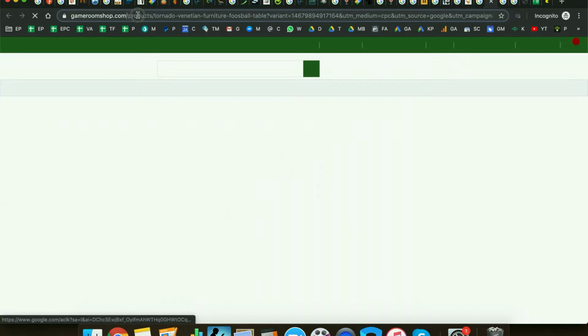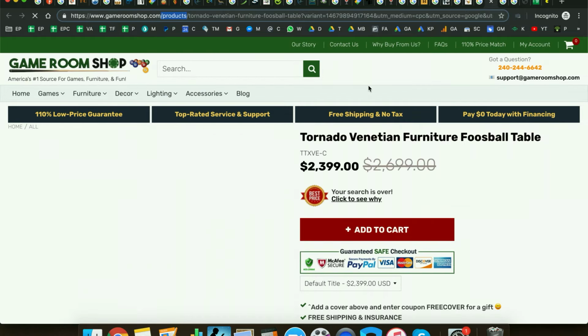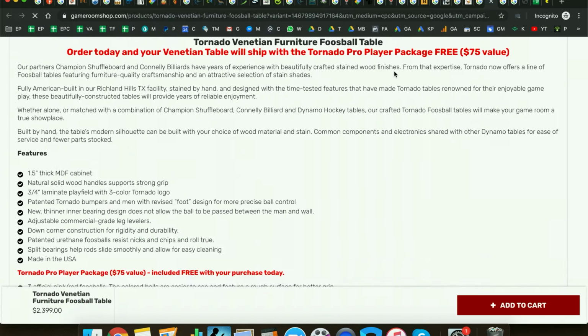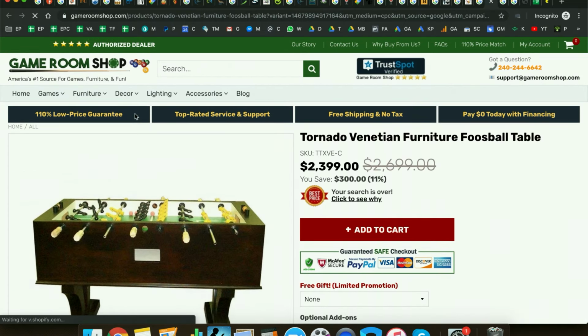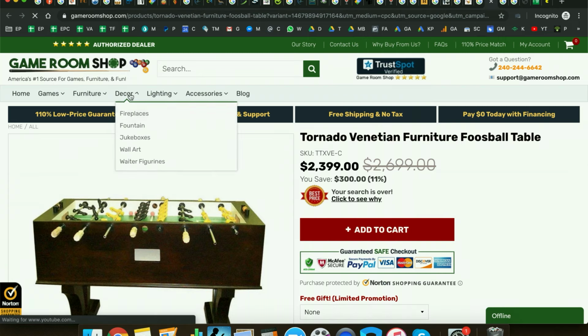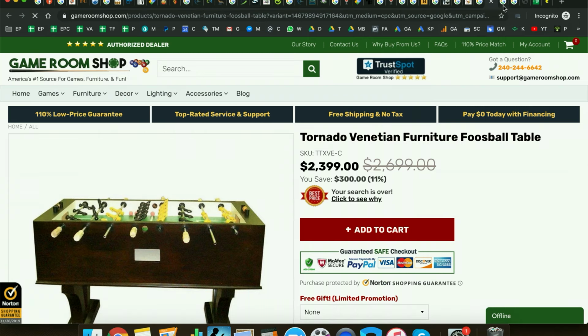Alright, this is definitely on Shopify. One way you can tell it's on Shopify is if it says /product/. It's a Shopify thing. Cool, so Game Room Shop. Here's a store that sells game room tables. They have all these different type of things, plus furniture and decor and lighting, which is great.